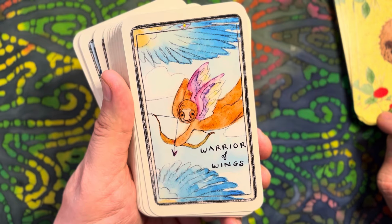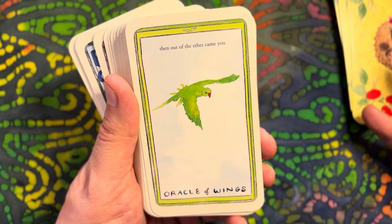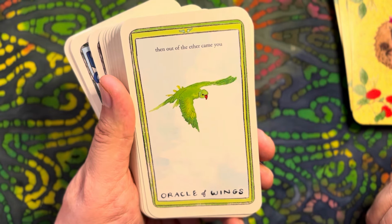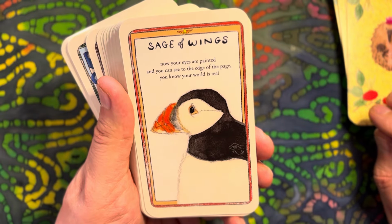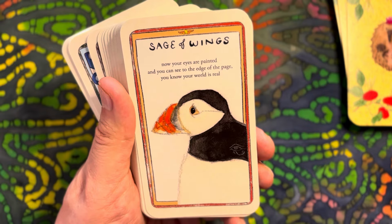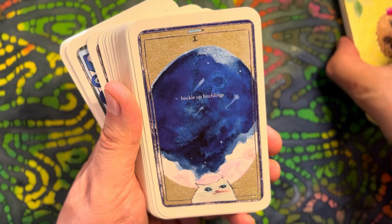Warrior of Wings. I do really, the artwork really does appeal to me. Then out of the ether came you. How sweet. And the sage, now your eyes are painted and you can see to the edge of the page. You know your world is real. Buckle up, bitchlings.